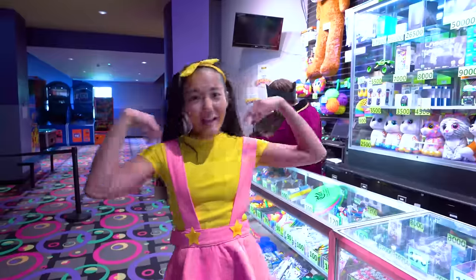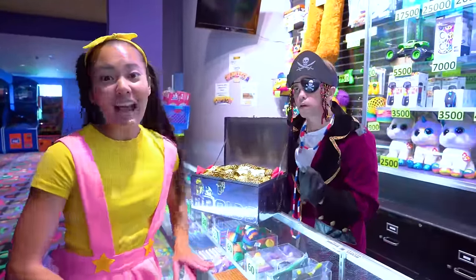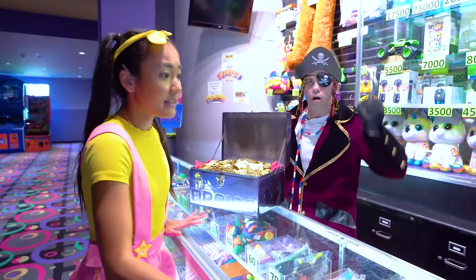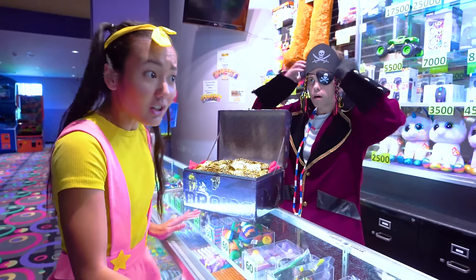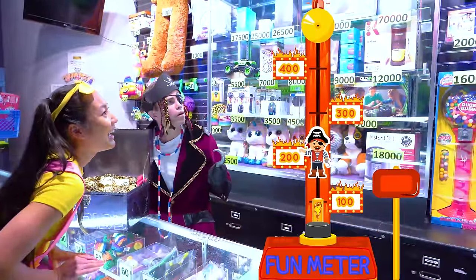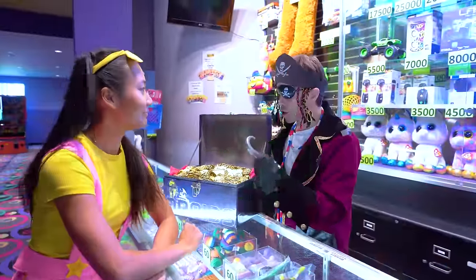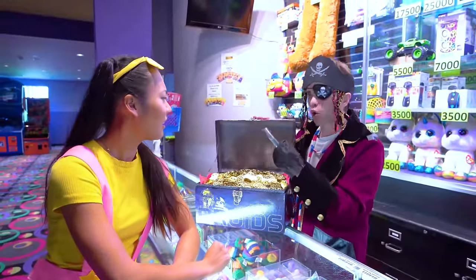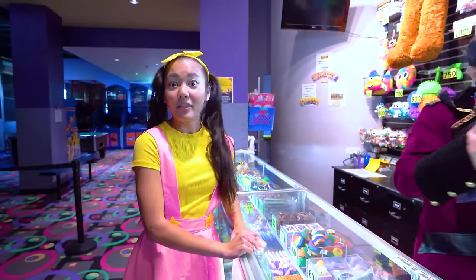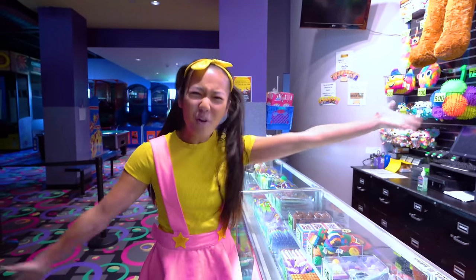I wonder if the fun meter is all the way to the top now. Oh, Mr. Pirate! Guess what I just did? I went and had so much fun at the ball playground Ballocity. You wouldn't believe it. There was a slide, ball launchers, and even ball shooters. Did I win the prize yet? Ha ha ha! Not even close. This pirate treasure's all mine. Not even one gold coin for you. It's okay. I've only been on one ride so far. There's still so much to do. And I know exactly what to do next. I'm gonna have even more fun than ever.